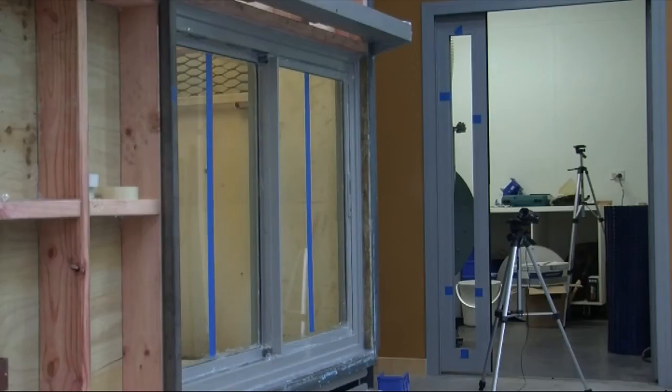This is the ultimate test, which is going to take the product hopefully through to failure. It's at 10,500 pascals or 500 km/h winds roughly. You can see we've put tape on the windows. This is so that you can see the amount of deflection in the glass.